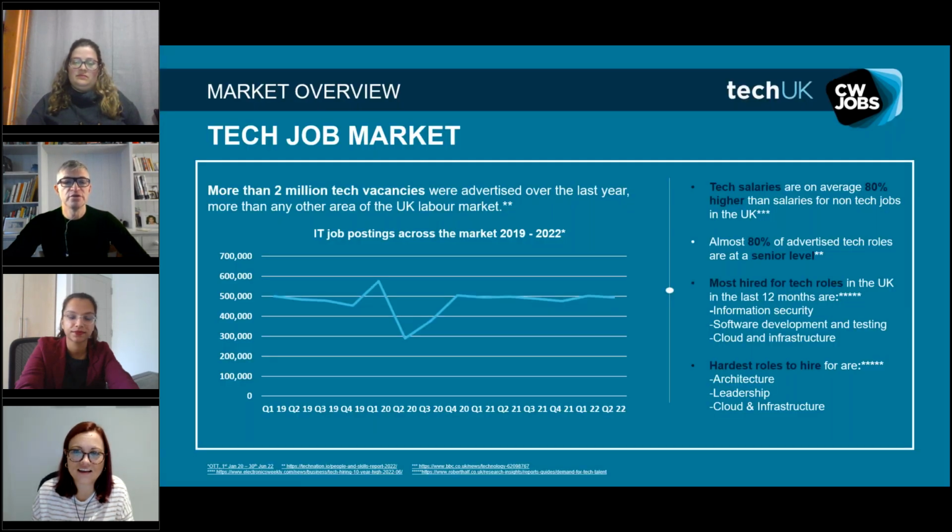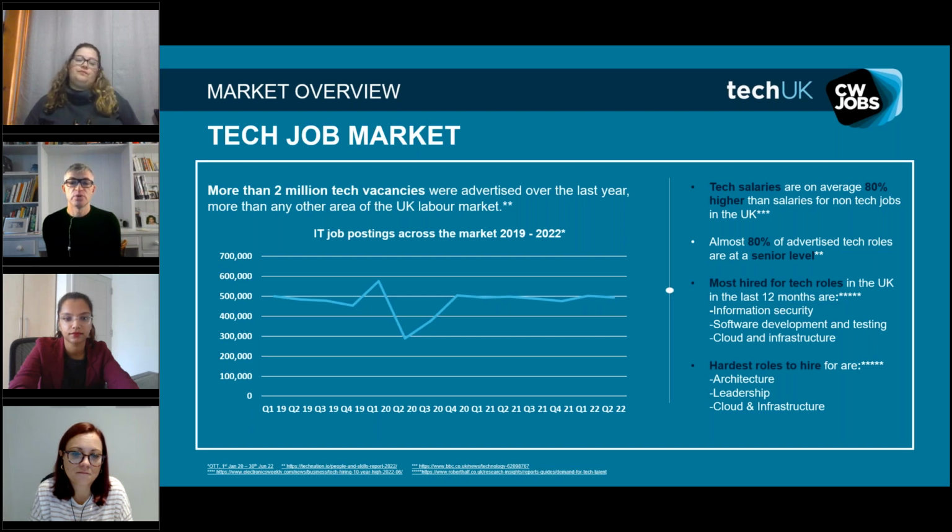I'll just give an overview, I suppose, of what's happening out there. When surveyed by YouGov and Tech Nation, 64% of tech employees believe their tech skills are essential to job security. It's hugely important, as we all know, and it's well recognised by tech employees.